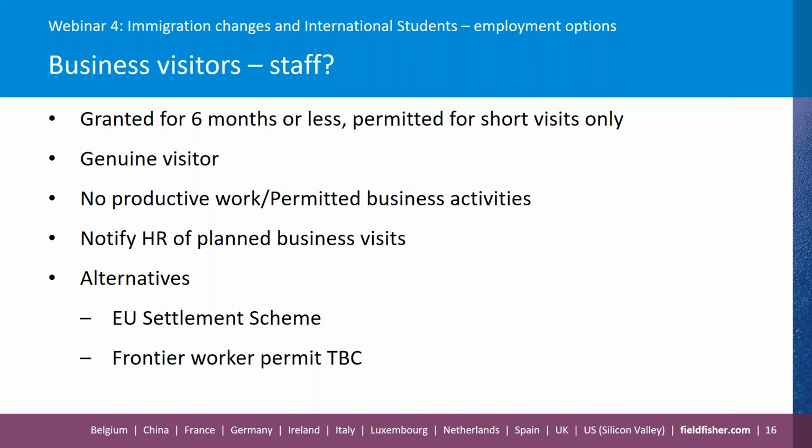Lastly, we'll look at short-term business visitors. This may be useful for universities welcoming visiting lecturers or employers inviting individuals to the UK for a business visit. From the 1st of January, those who don't qualify to the EU settlement scheme will be considered non-visa nationals. This means that EU citizens don't need a visa to come to the UK for a period of less than 6 months, unless it's a requirement of the immigration category under which they're entering.